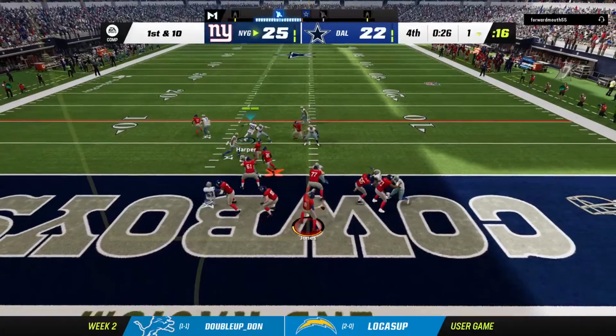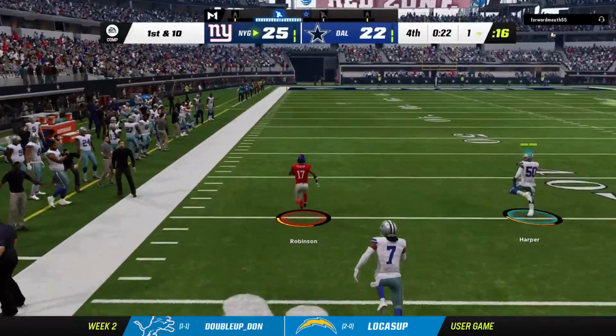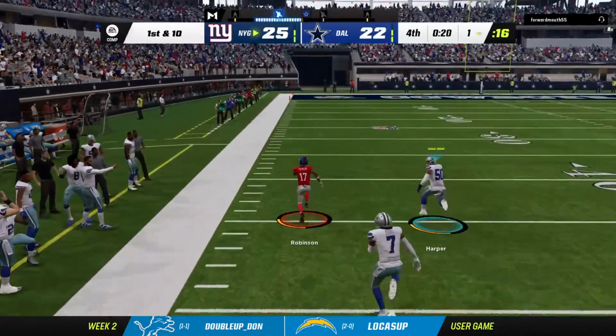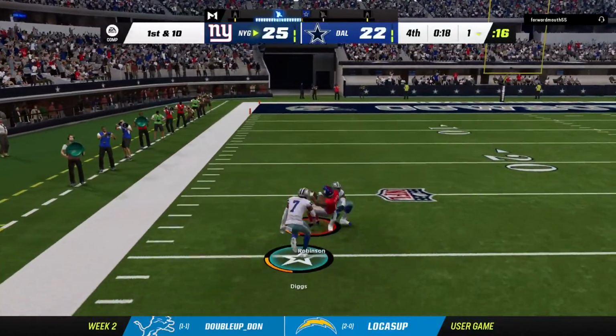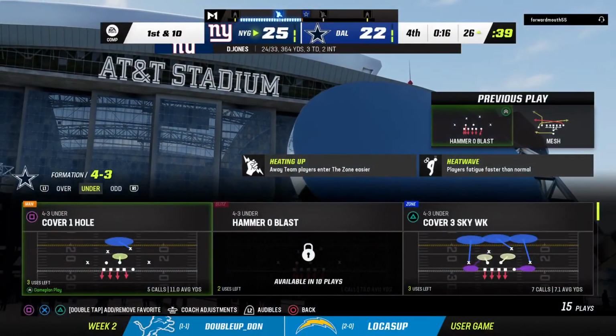That one looks like he'll throw here. He's got this complete to Robinson. He's got room past the 30. He's at the 40. And he'll be marked down at about the 26-yard line.